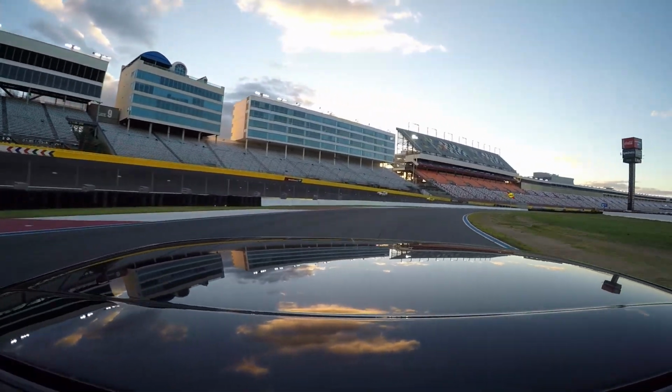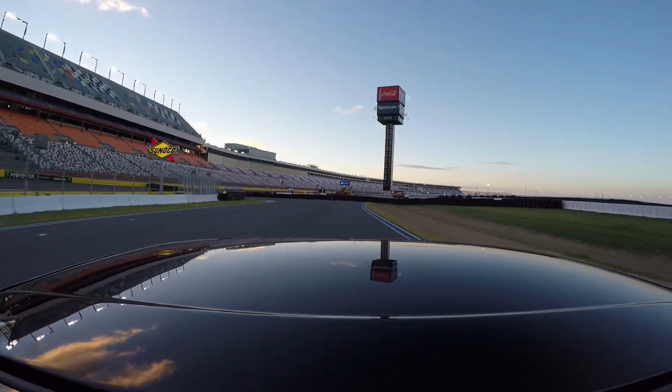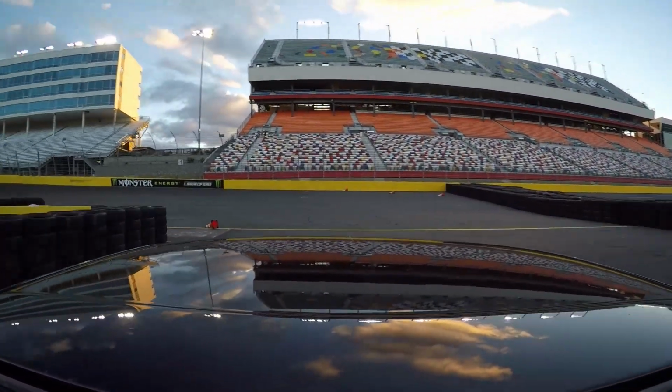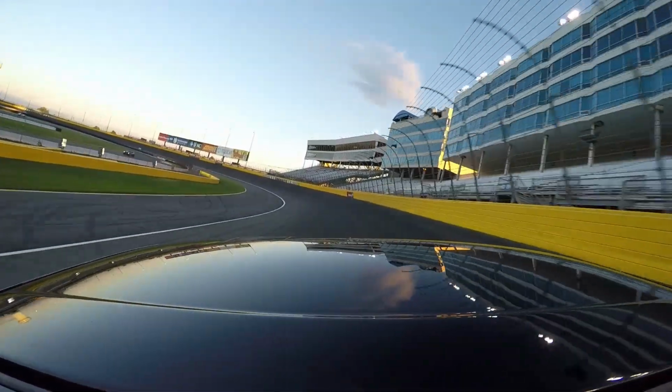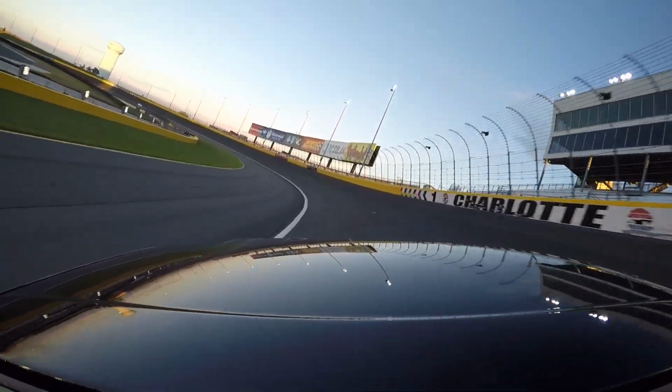When you would normally already have been baking for several hours in the sun during the southeastern summer months. So this is definitely one of the more cool and unique solutions to having a track day in the southeast in the midsummer when it can get really uncomfortable.